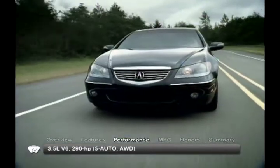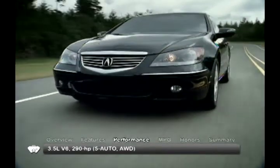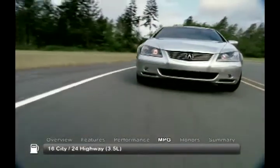At the heart of the 2008 RL is a 3.5-liter V6, sending 290 horsepower to standard Acura Super Handling All-Wheel Drive via a 5-speed Sport Shift automatic transmission. Here are the estimates for fuel economy.